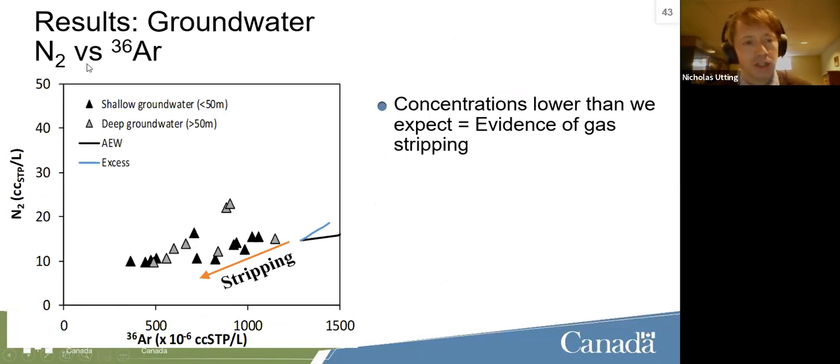So here's nitrogen, so not a noble gas, compared with argon. And like I talked about earlier, this is the range we expect samples to fall in, the black line, blue line, or in this little area here. But we see lower concentrations, and this is attributed to stripping. So potentially bubbles are forming, removing some of the gas from the system. You have lots of methane, bubbles forming, stripping some gas out and migrating it out of the system, changing the concentrations.